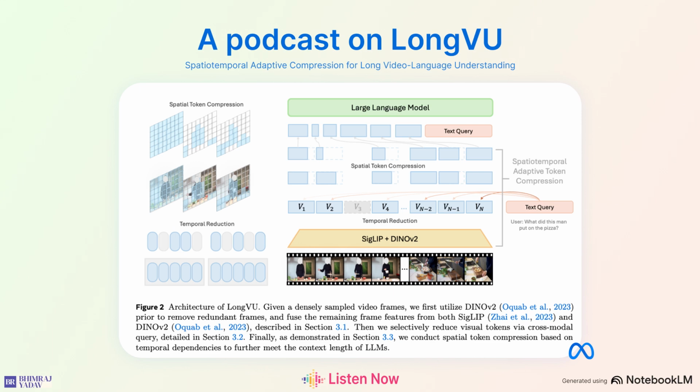Yes. But it's one thing to have a clever algorithm. It's another to actually see it work in the real world. Does LongVU actually live up to the hype? That's the question, right? And the research results are incredibly promising. LongVU has been tested on a wide range of video understanding tasks, and it consistently outperforms other state-of-the-art models, especially when it comes to long videos. It's not just matching their performance, it's exceeding it by a significant margin.